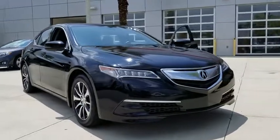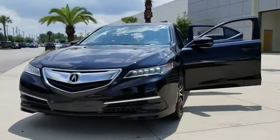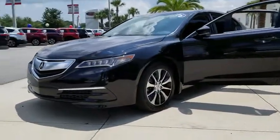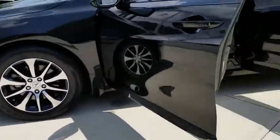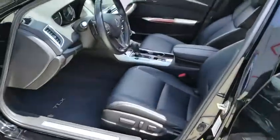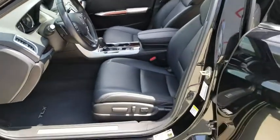2016 Acura TLX. The Acura TLX impresses drivers with its nimble handling, great fuel economy, and long list of high-tech features. It comes with an extremely quiet interior, spacious front seats, and smooth ride quality. This vehicle has less than 45,000 miles.